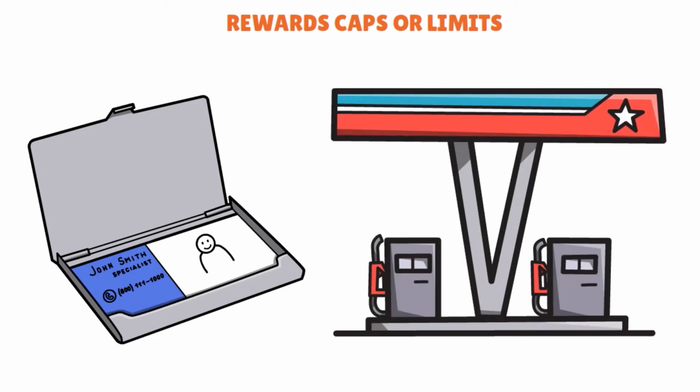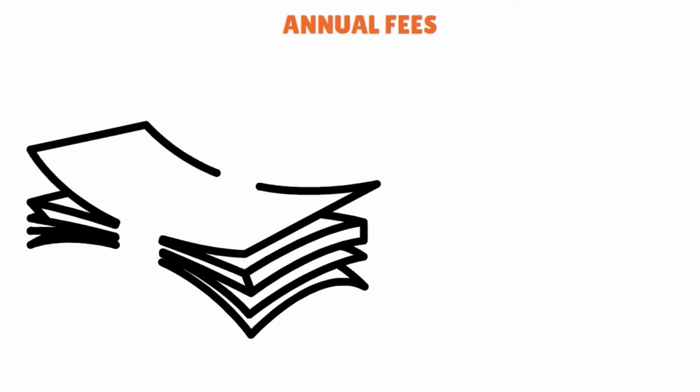You also want to think about annual fees. Very important, folks, because some business cards for gas charge annual fees that can eat away at your rewards.